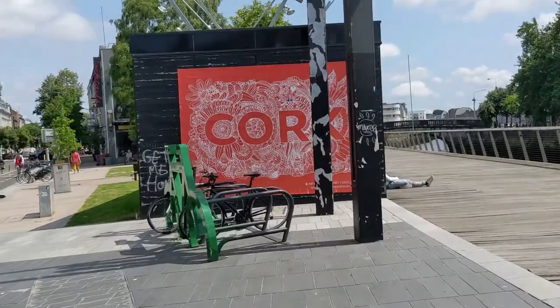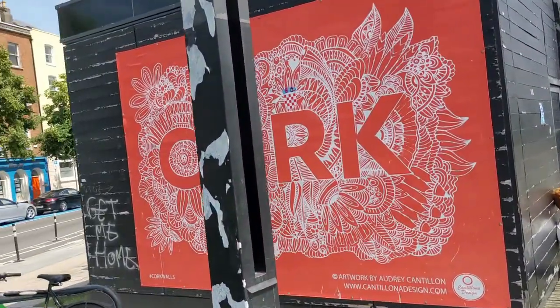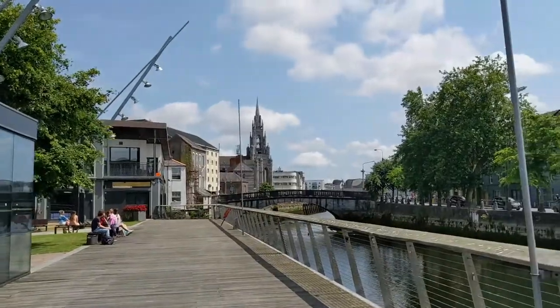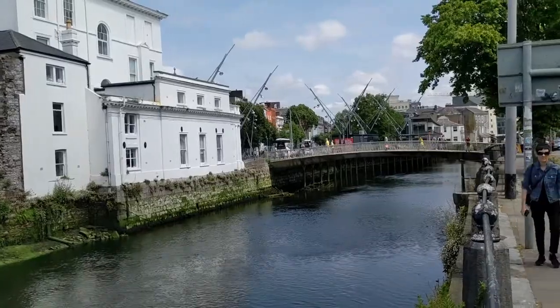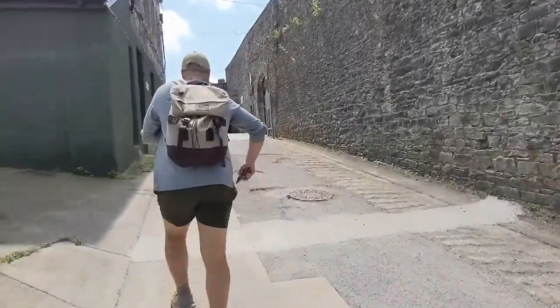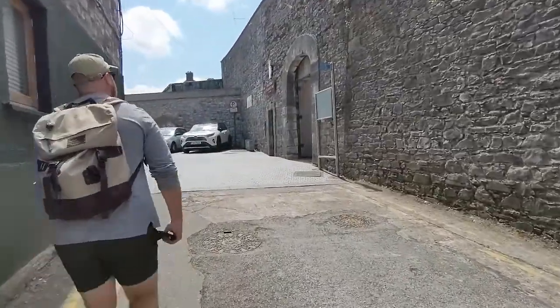Street, I don't know if they have shows of lights or anything going on, but the nightlife in Cork must be surreal. Yeah, 20 minutes. Yeah. Be fit to walk in Cork. Yeah, not as bad.